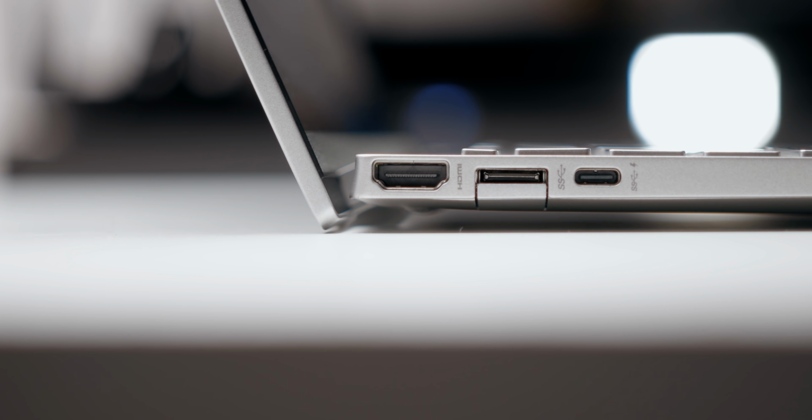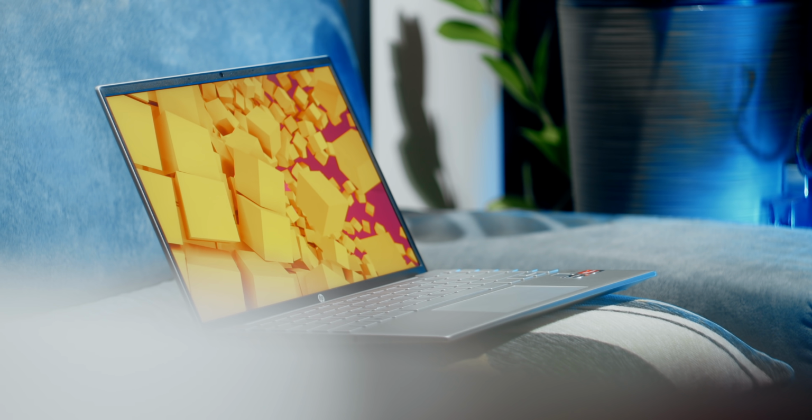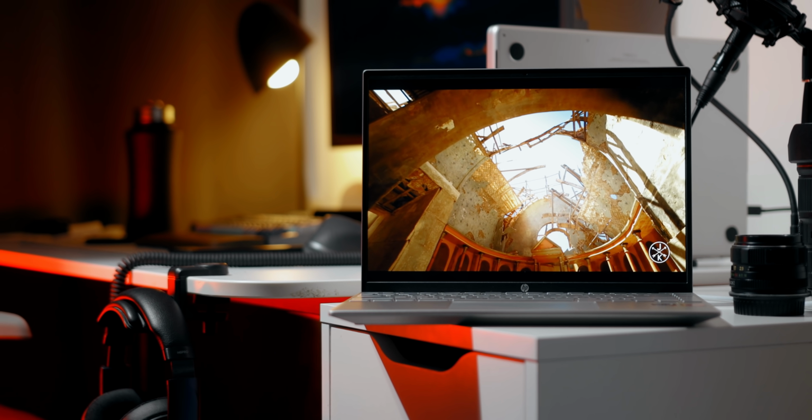You get a good selection of ports, and most importantly, you get a beautiful 16:10 display that covers more than 80% of the DCI-P3 color spectrum, and it's incredibly bright. The keyboard feels similar to the higher-end Spectre series, and for $800 for the Ryzen 7 version or $600 for the Ryzen 5 version, you really can't beat it.